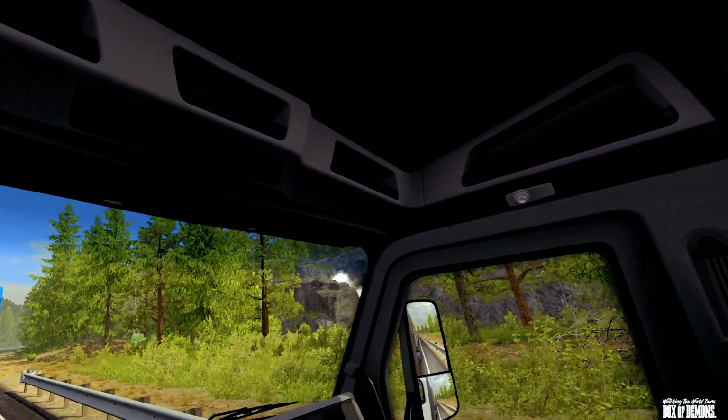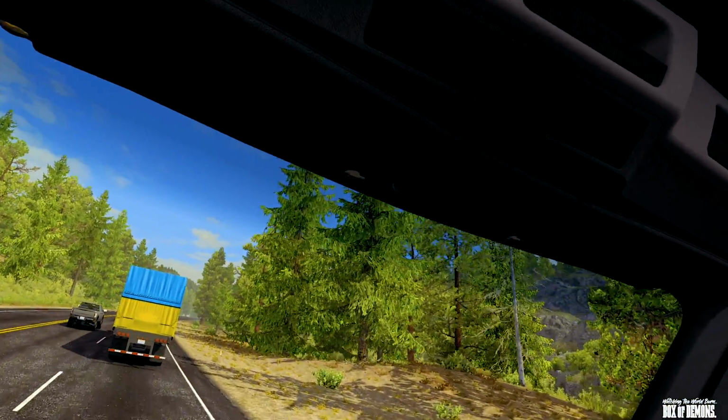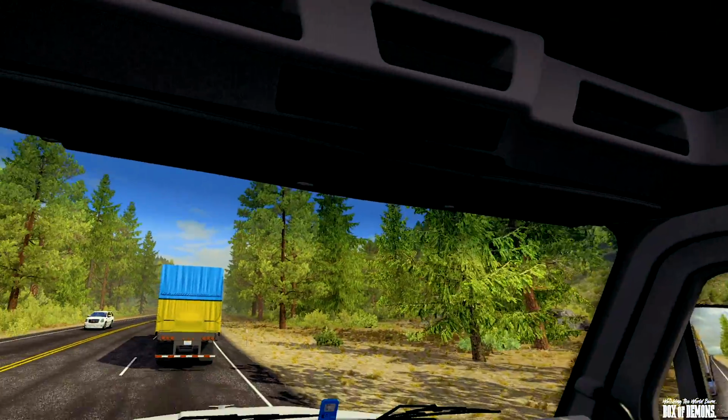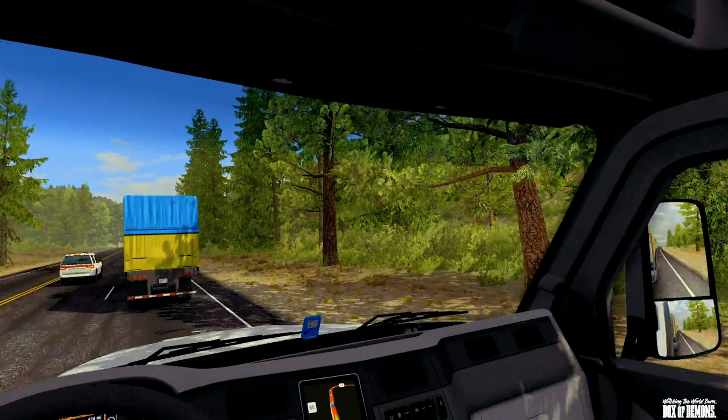Look at that beautiful waterfall over there. So as we're heading up to the mountains, hopefully we may get a beautiful vista up at the top, because this is a location here in Washington that I haven't visited before. Just putting the aircon on, it's getting hot in here.